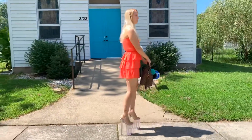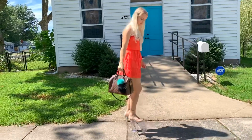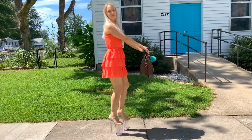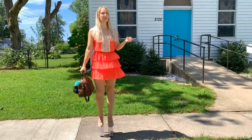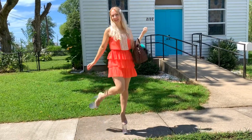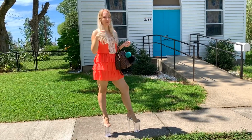Walk backwards. This is dangerous. Don't try this at home. I had a daydream of me walking on a tightrope in these heels, and I'm now wondering where I could get a tightrope, because I think that would be really fun.